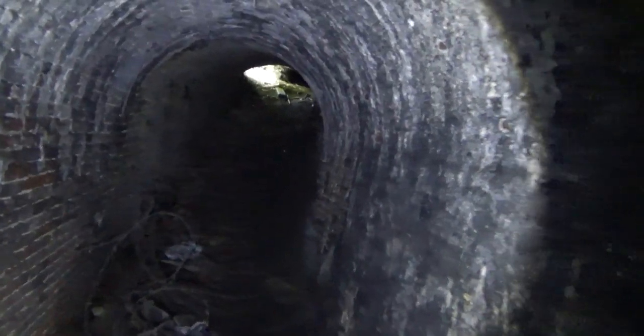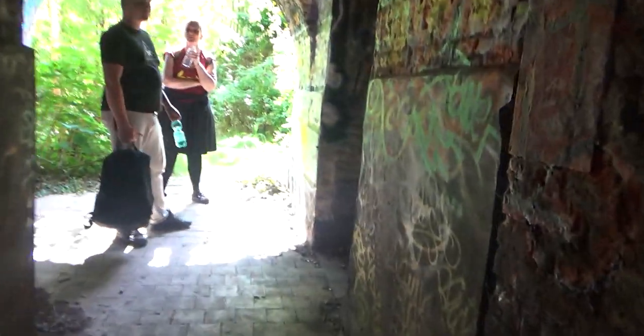Barbed wire, and a dead end. With some light. Oh man, that smell. Fucking horrendous. Light at the end of the tunnel. Well, yeah, there's tons of people here.